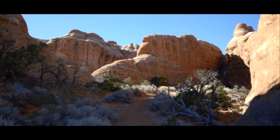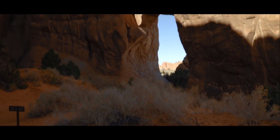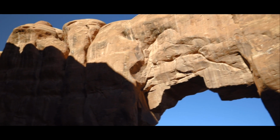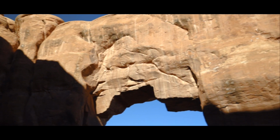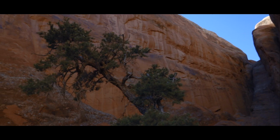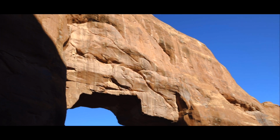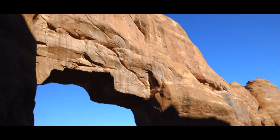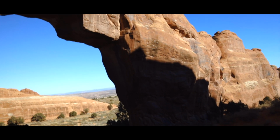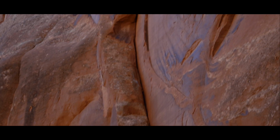After Tunnel Arch, Pine Tree Arch. Pine Tree Arch forms a colossal spectacle, appearing as massive columns reinforced by armor. This area is truly the ancients' domain, towering giants of petrified sand constructed into nature's cathedrals.